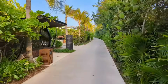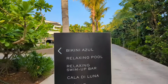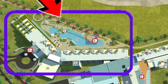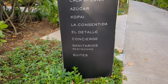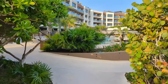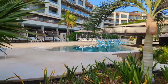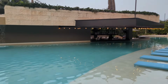But this, you walk all the way back to the front end of the resort, and this is where you're going to find Bikini Azul. You're going to find the relaxing pool, the swim-up bar. You're going to find the Italian. Everything is in this section of the resort. This is the area where the relaxing pool is. It also features the American-style restaurant, the Bikini Azul. Bikini Azul is open for lunch and for dinner, but for dinner you'll need reservations.